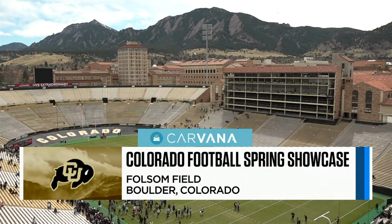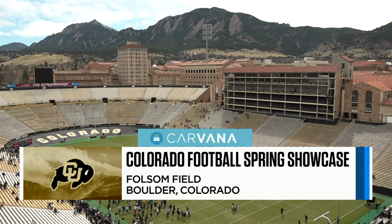The Colorado football spring showcase at Folsom Field was a success. It was a fun day. The wind that we were expecting held off. The rain held off. And we got some of the best that Boulder has to offer. And we got a preview, Max, of the 2022 Buffs.